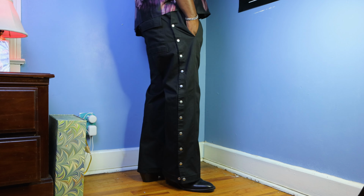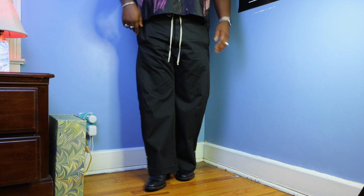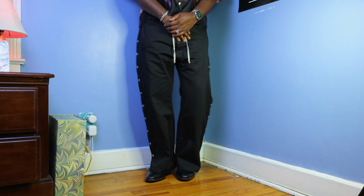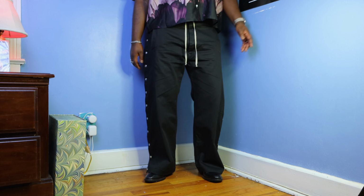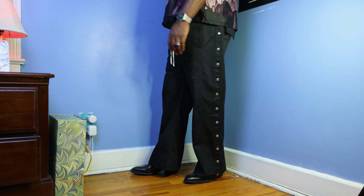Now, like I said at the beginning, these are my most worn pants. When I get off work most days, if I haven't worn them to work, I just find myself gravitating right to them when I'm going out to run errands, or if I'm going to go out and do something fun. They're just super versatile, very comfortable. Honestly, just my number one favorite pair of pants right now in my wardrobe.